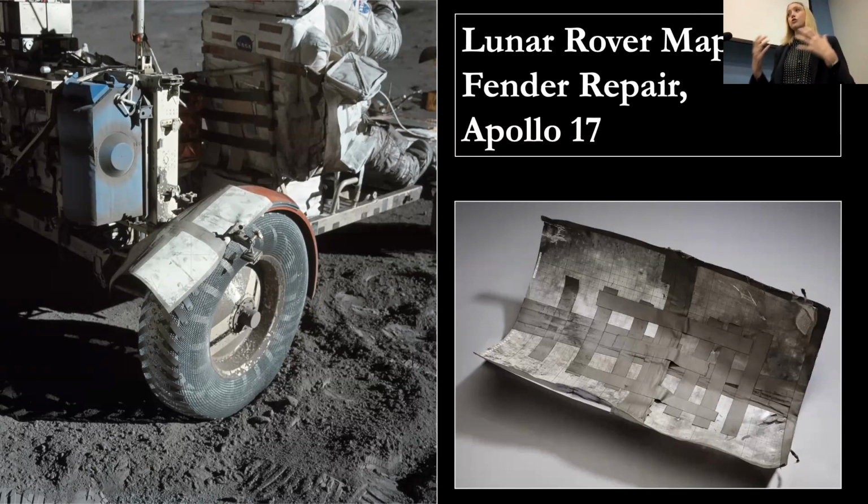They had to figure out a solution so that when they rode around in the lunar rover, it wouldn't shoot up so much dust and make such a mess and put them at risk. And so what the astronauts did is they called down to mission control. They told them the problem. Then the astronauts went to sleep, and then the engineers in mission control looked at all the material they had on board and came up with this solution.